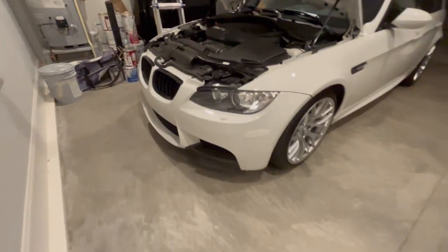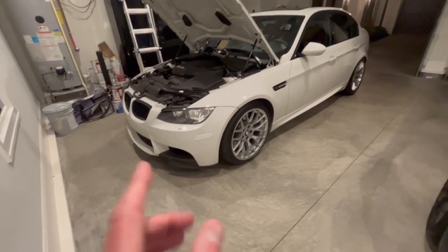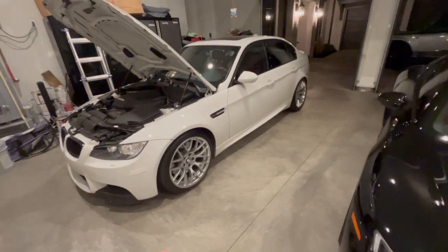Next, I did the front splitters. I think they look fantastic with white, so I would do that again in a heartbeat. They give it a more aggressive stance. And I did the white rings in the front. That was all I did exterior.